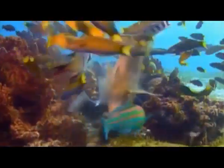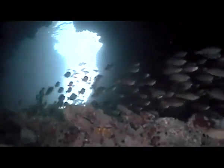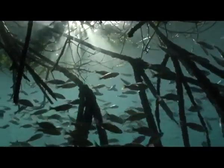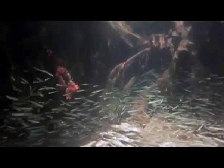Coral reefs and mangroves are each home to hundreds of species of fish. The mangroves also provide a refuge and habitat for some commercially important reef fish during the earlier stages of their life cycle.